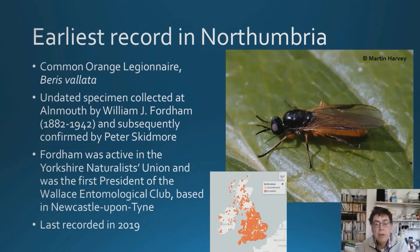Looking at a few of the other Northumbrian records, the earliest record in the recording scheme database is for this species, the common orange legionnaire soldierfly, and it's the earliest record because we know it was before 1942, but there aren't very many details associated with the specimen, so we don't actually know exactly when it was found. It was found by William Fordham, who I gather was active within the Yorkshire Naturalists Union, but also president of the Wallace Entomological Club, which used to be based in Newcastle upon Tyne, apparently.